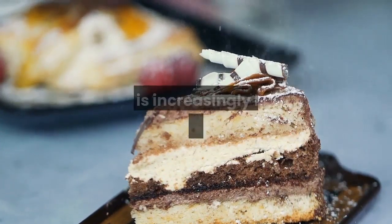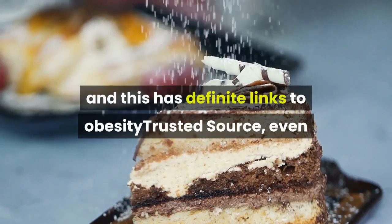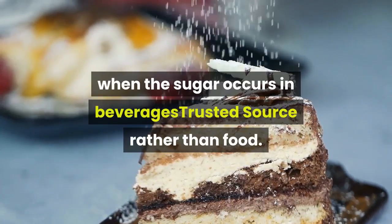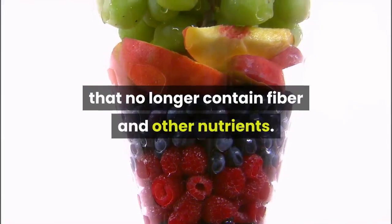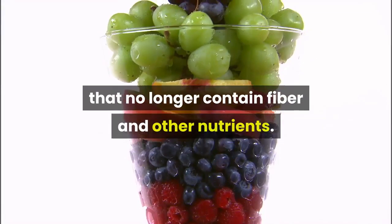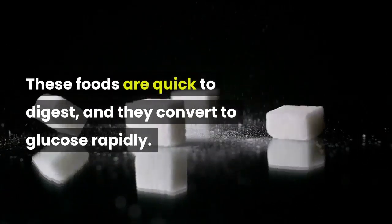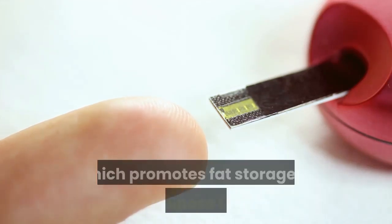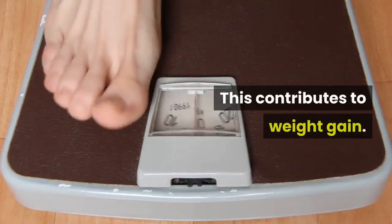The Western diet is increasingly high in added sugars, and this has definite links to obesity, even when the sugar occurs in beverages rather than food. Refined carbohydrates are heavily processed foods that no longer contain fiber and other nutrients. These include white rice, bread, and pasta. These foods are quick to digest, and they convert to glucose rapidly. Excess glucose enters the blood and provokes the hormone insulin, which promotes fat storage in the adipose tissue. This contributes to weight gain.